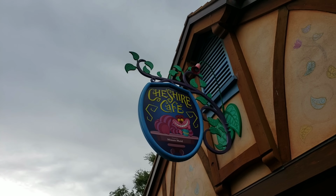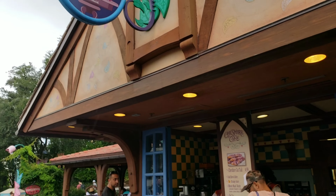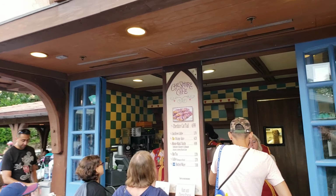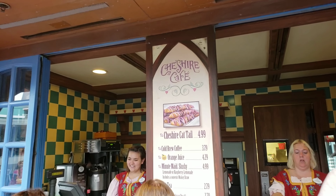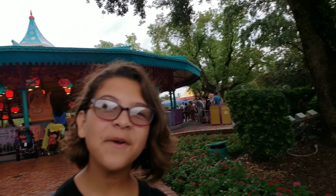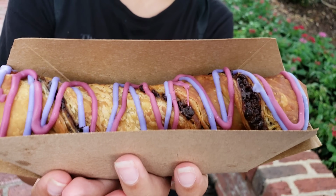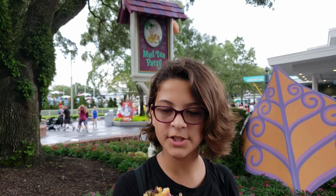We are here at the Cheshire Cafe to try none other than the Cheshire Cat Tail. We've been looking for this for a while. Here we are, right in front of the Mad Tea Party attraction with the Cheshire Cat Tail. Let's give it a try. Go ahead. So I'm gonna give it a try.